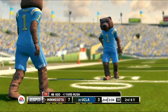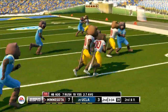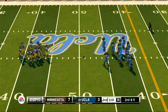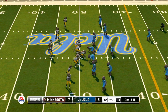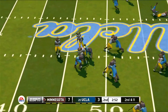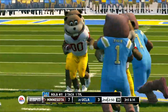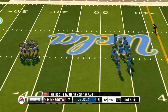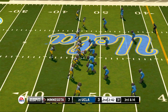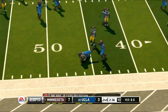And he stopped behind the line. 1 yard loss for the halfback. Bring him down in the backfield. Third down now, and they need to get it down to the 38. The quarterback in the gun, empty backfield. Five wide receivers in the formation. He's brought down in the open field.